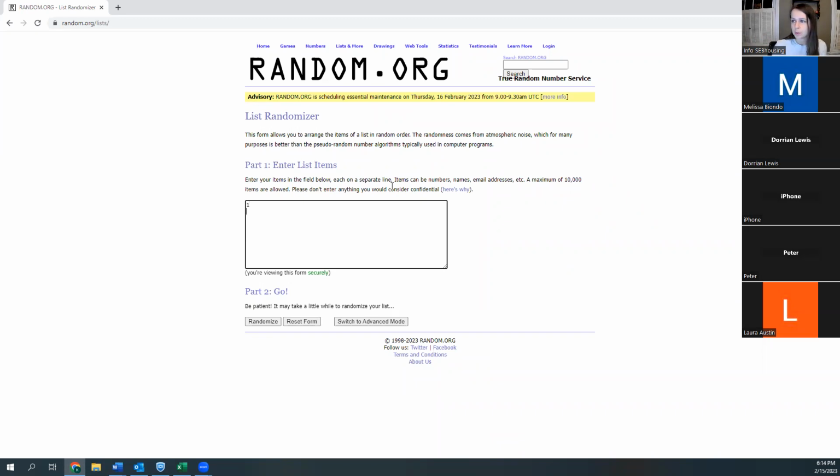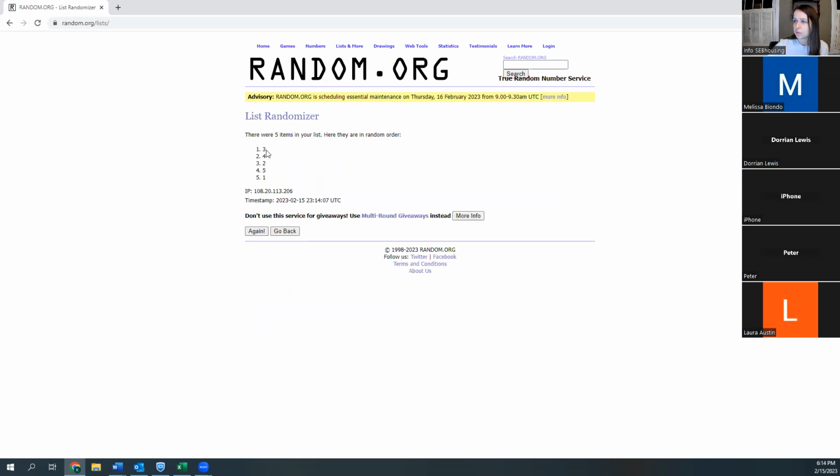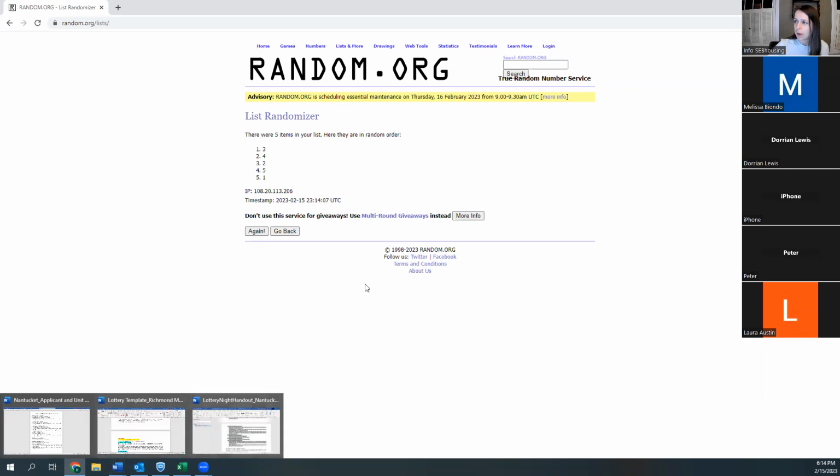So just to give you an example of what is going to happen, I'm going to put in 5 numbers, 1, 2, 3, 4, 5, and then I click randomize, and it spits out number 3 first in this randomization that just happened. So right now, when I put in the lottery application numbers, it's going to do the same thing. I'm going to make sure I screenshot it for myself, and I have all of the results so you can take a look and see where you landed. Again, the results from tonight still need to be sorted, but you'll be able to see where you fell.